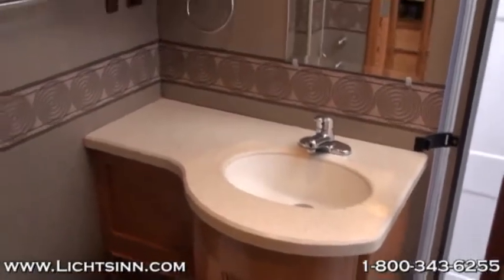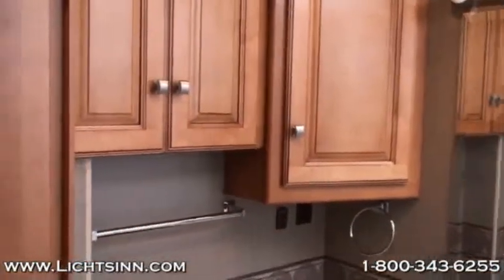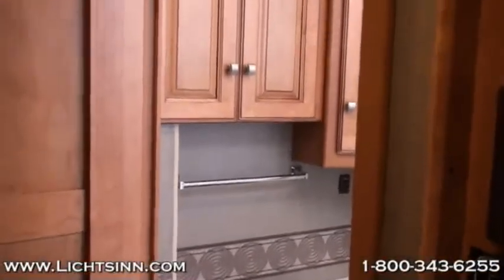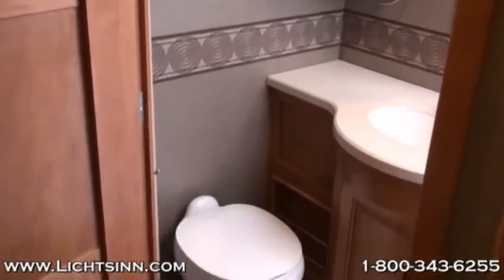And some really great storage space in here as well, magazine rack, towel rack. And it's got a redundant 12-volt water pump switch so that, if you are utilizing the facilities and you forgot to turn your water pump on, if you're dry camping or resort camping, or excuse me, hotel camping, you can actually turn it on from inside the bathroom as well.